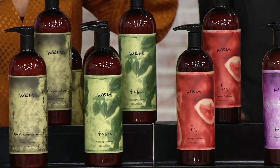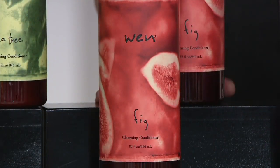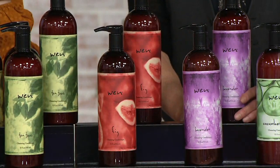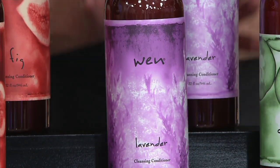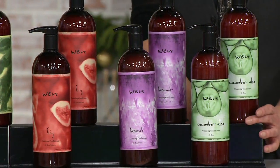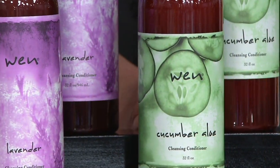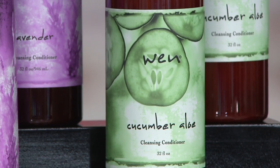All right, fig. Most moisturizing, for dry, damaged, brittle, broken, overprocessed hair. 300 remain. Lavender, my baby. It's French lavender. This is so calming, so soothing. I love my lavender. 200 remain. And then cucumber aloe, for oily scalp, dry hair. If you say, I just can't fathom giving up my lather because I'm so oily, trust me, start with lavender or cucumber aloe and then find your way through the line later. There's only 5 dozen of those, though.